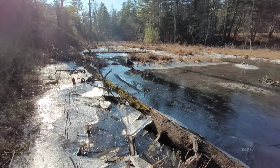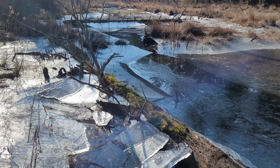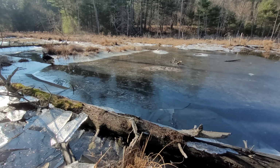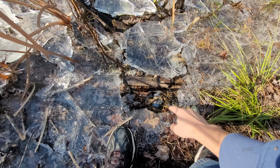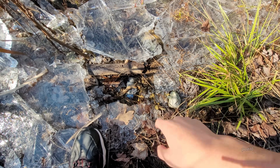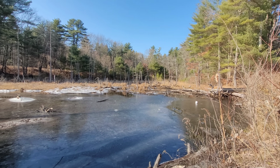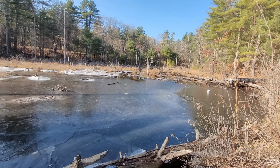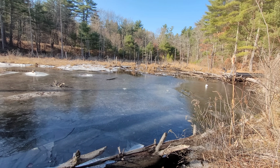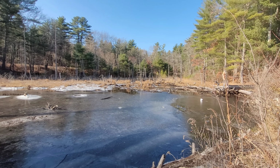Oh, right here is pretty cool too. How it's all still supported on this dead tree. That's a beer bottle. And a bunch of bones. Look at that. I know we did see a lot of dead beavers here once. They must have got hit crossing the road. I don't know why they wouldn't just use the culvert pipe to get across. But the culvert pipe may have been completely blocked at that time by them.